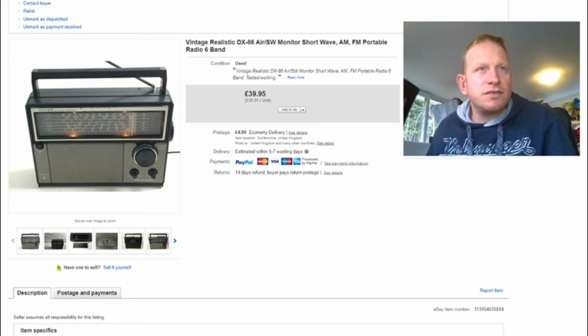This was a nice radio, a realistic DX66 shortwave air radio. So it had 6 different bands on this thing. Huge aerial, must have been about 2 meters long or something. Fully worked, fully tested it, and I got £35 and a penny on an offer for this, plus £4.99 postage.